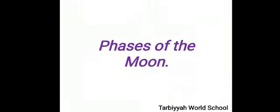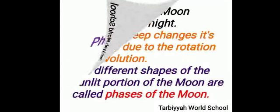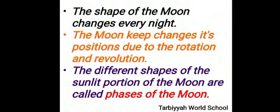Now see the phases of the moon. See, the shape of the moon changes every night. We can see only that part of the moon which is lit by the sun. The moon changes its position due to rotation and revolution, so the part of the moon visible to us keeps changing. So, it appears that the moon changes its shape. The different shapes of the sunlit portion of the moon are called phases of the moon. Let's learn about the phases of the moon.